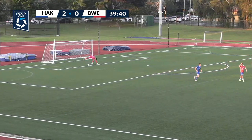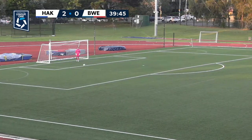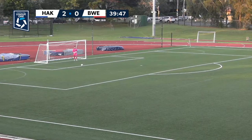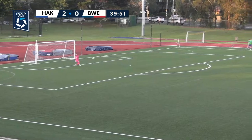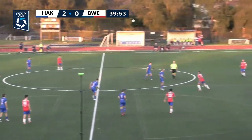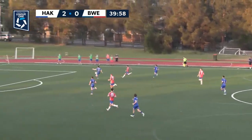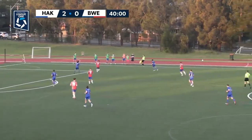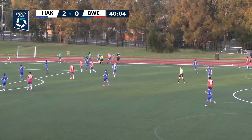Hakoah in the East, they really have controlled the tempo of this match. Done a good job with it too. Nicholas Lowe has been pumping them long today. Happy to do it again. Tristan Vidic, good clearance header. Gets one down. Daniel Bitter nearly gets there. Connor Shattuck plays it out to the line though.